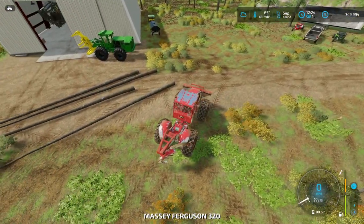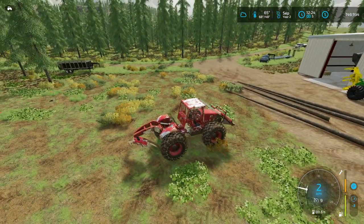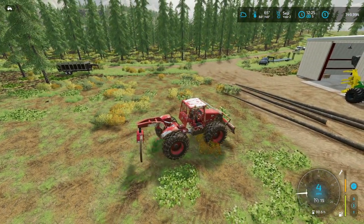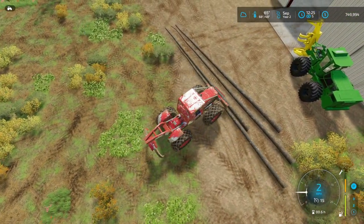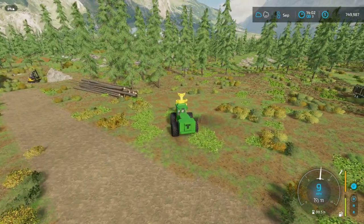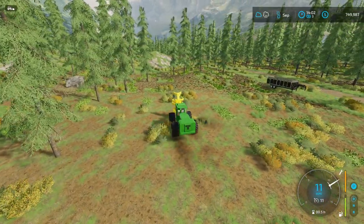Okay, so me and Nob are taking a quick break from this, and we're cutting trees. I'm gonna skid all this stuff into a pile. All right, so Nob is just taking a little break right now. I guess you could say he's slacking off.